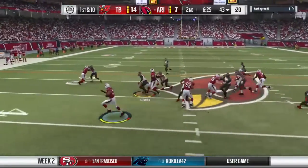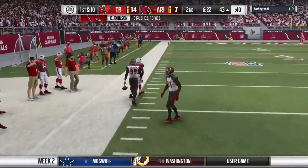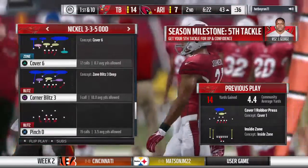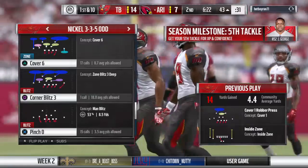They'll run it now out of the gun. And some room to maneuver. And out of bounds on the other side of midfield across the 45. It's a pickup of 14 there. And it's good enough for an Arizona first.